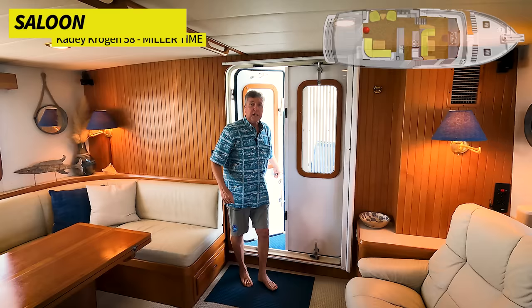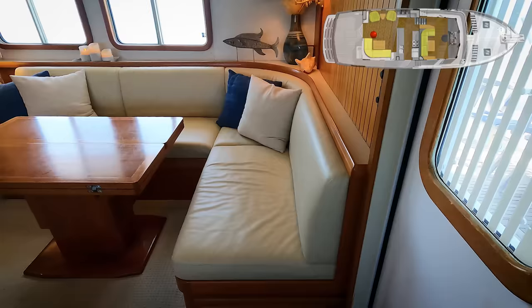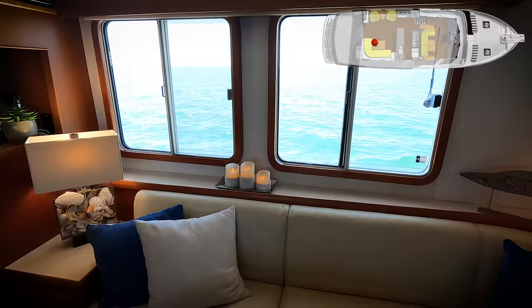Coming in from the cockpit, you enter into the salon and galley. Two French doors, they have the little leveler blinds. They've even added the phantom screen so you can keep insects out. On the starboard side, a large L-shaped settee, a table that has leaves on it so you can fold it out. You can go high and low, and you have great visibility out of the windows on both sides. You'll notice that those are opening with screens, good overhead height.